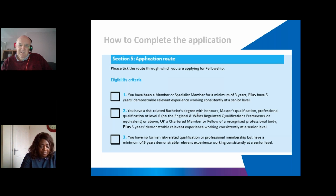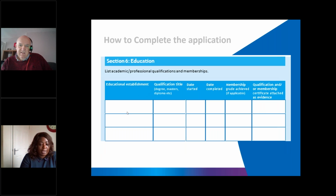Okay, so section 5 asks you to select which route you're applying through. Hugh's covered that earlier on. So again, you're just going to tick which of the routes you're going to apply under. And then section 6 requires you to list your qualifications and your professional memberships. Most people have already got this information on their CV, so it's just a case of either copying it over, or I think some people just put "refer to CV." Is that correct, Hugh? Yes, it's sometimes the case.